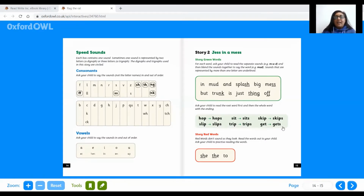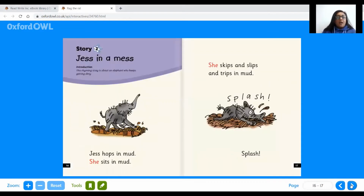Well done. And there are some red words in this book, like you know already. She, the, to. Your turn. Well done. Let's find out what's happening in this story, okay? Okay, so my turn first. Sorry, your turn first, and then I will read after you, okay? Okay, off you go. Follow the cursor. Remember, you can pause the video at any time, okay?